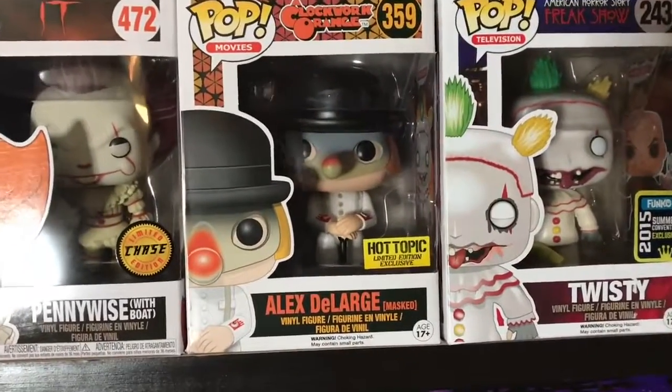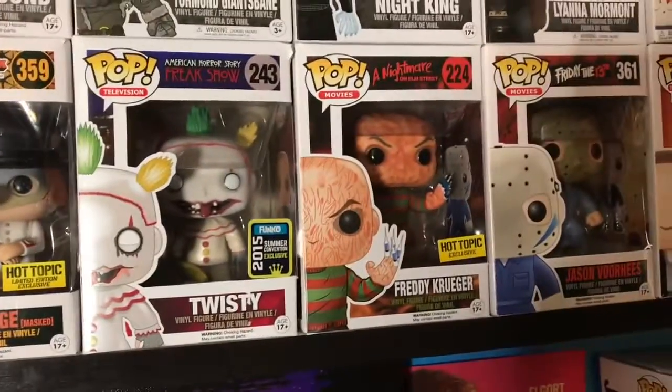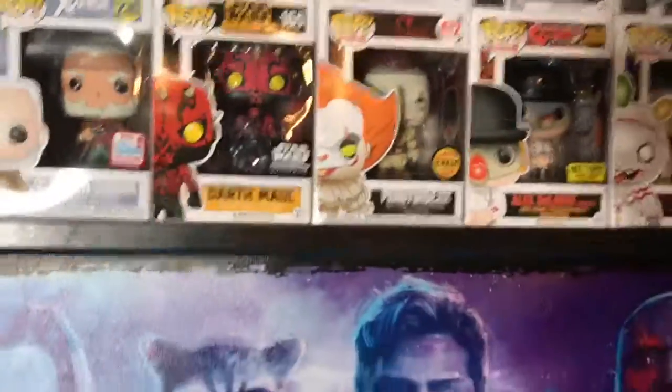Alex DeLarge Mask. This came in a surprise box from Hot Topic. Really excited I got that one. Twisty, Freddy Krueger with syringes, Jason Voorhees. And those are like all my main horror ones that I really like. I have some other ones, but those are my main ones.